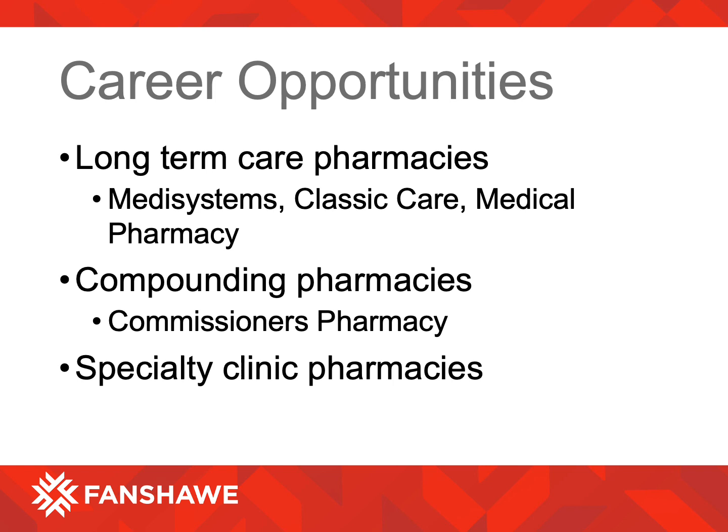Other career opportunities occur in long-term care and specialty type pharmacies, such as long-term care and home health care. So long-term care pharmacies such as MediSystems, Classic Care Medical Pharmacies, some compounding pharmacies such as Commissioner's Pharmacy, specialty type clinic pharmacies. With more experience, there are also positions with sterile product pharmacies, third-party plan providers, and automation companies.